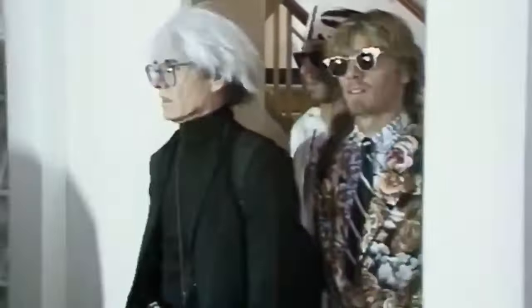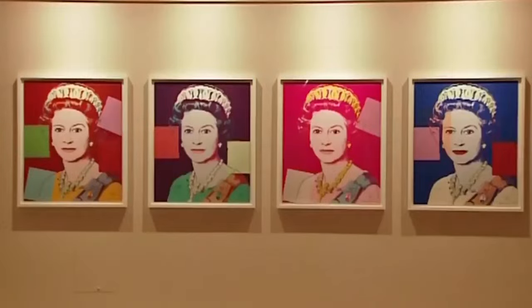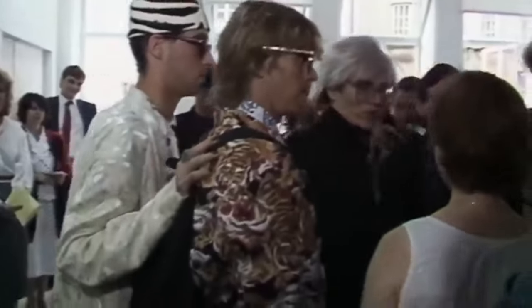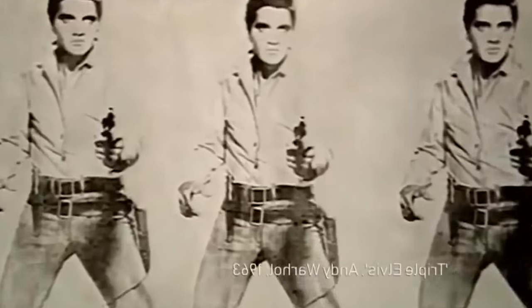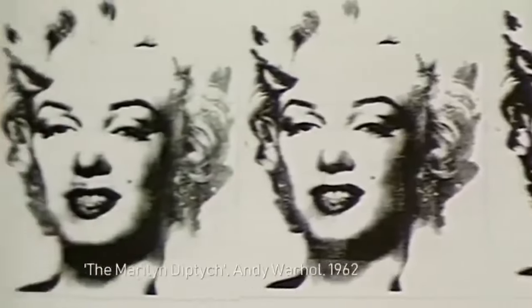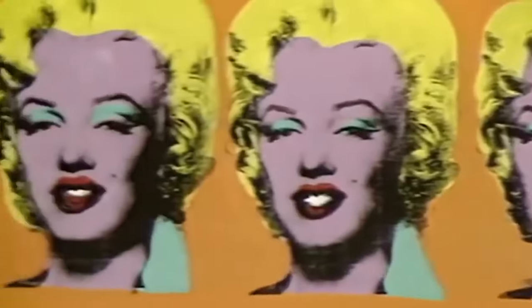Warhol's arrival at his London gallery is like a royal progress. Andy Warhol was a founding father of the pop art movement. He took images of the world's most famous faces and reproduced them over and over, as if they were more mass-produced commodities than works of art. Andy Warhol, he was the man who invented the saying, we all have 15 minutes of fame. In the Queen's case, it's an awful lot more.